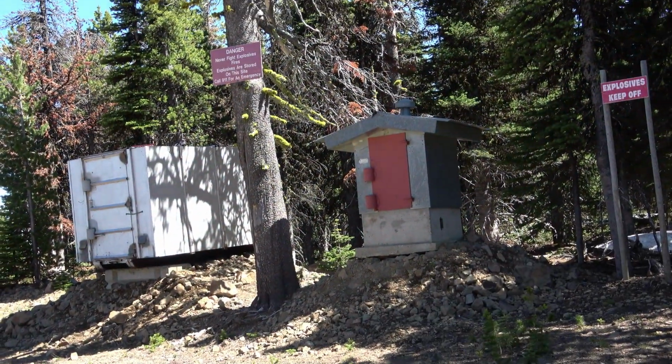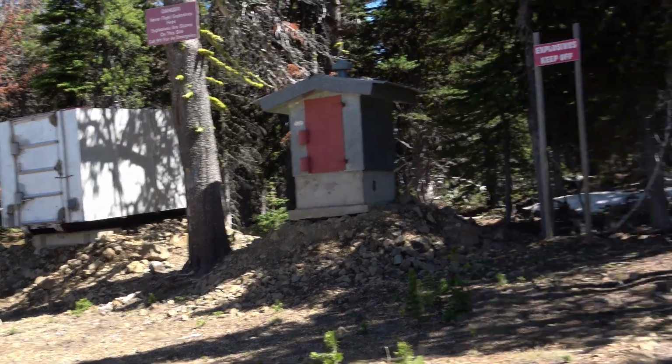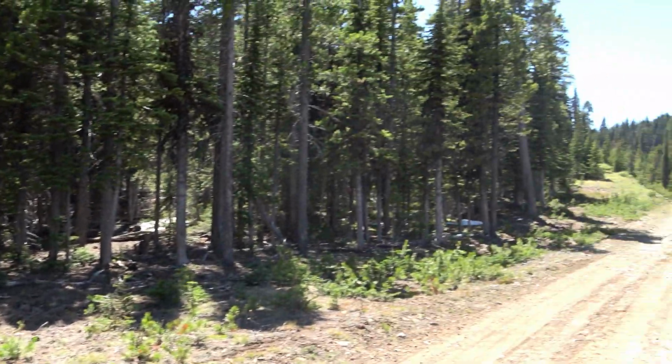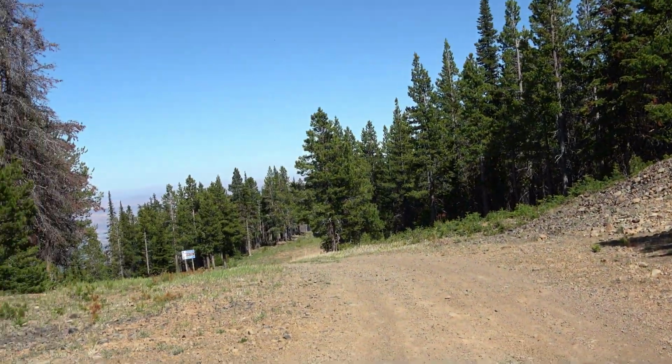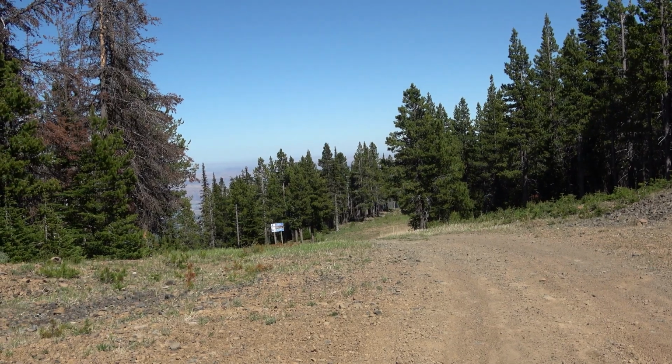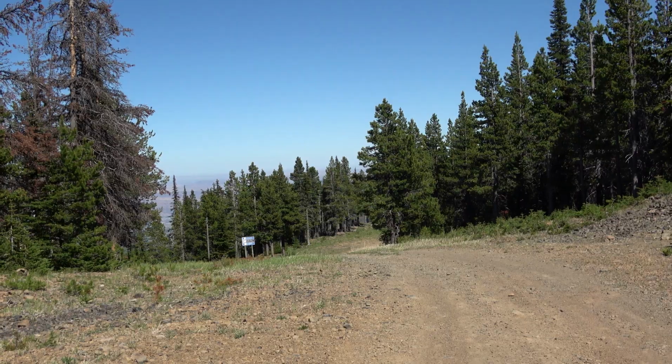So here is their explosive shack uphill, down below the ridge, probably about a half a mile off the service road. And then there's a junction for some of the ski runs down below there. I'll go down there and videotape that too in a second.